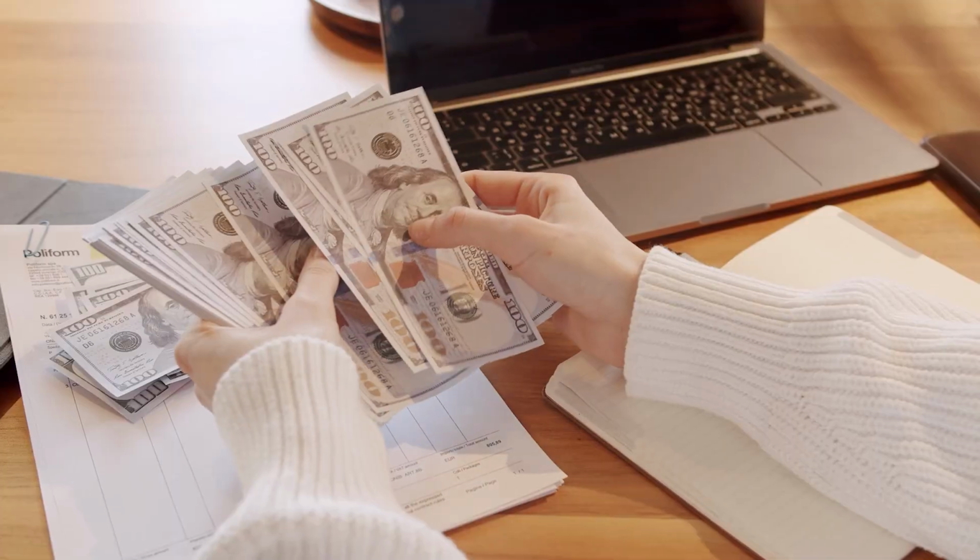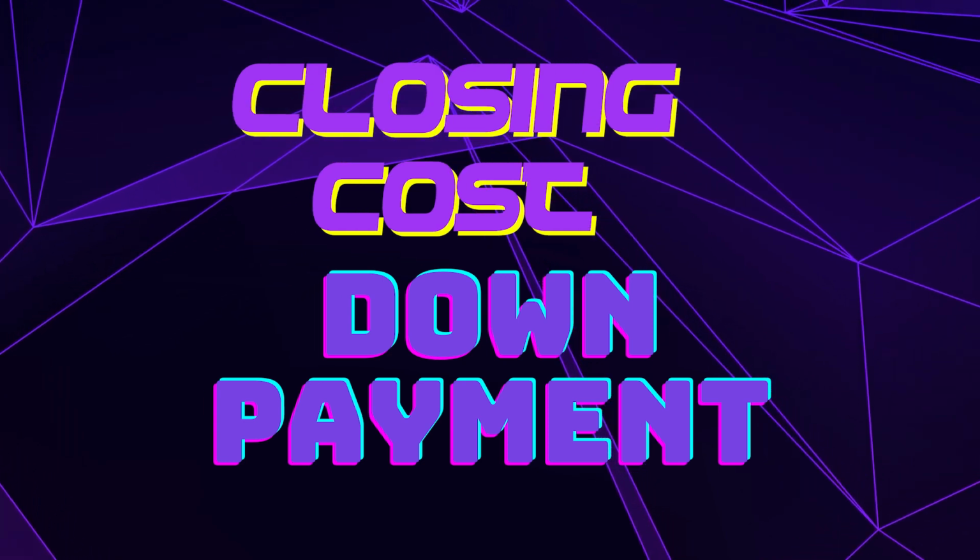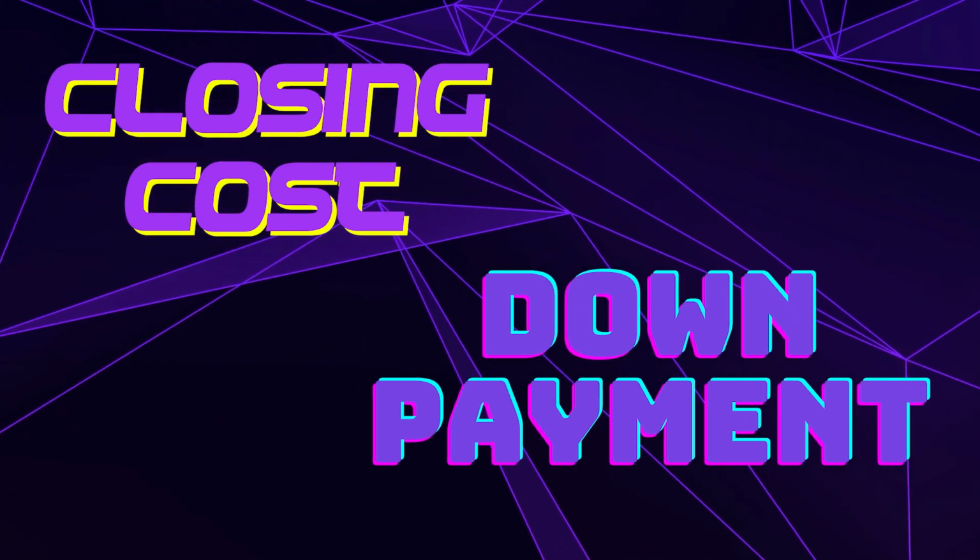Closing costs are actually an additional cost on top of the down payment when you purchase a home. Many buyers think that the closing costs and the down payment are the same thing, or that they combine into one package. It's actually not. Closing costs are separate, down payment is separate.